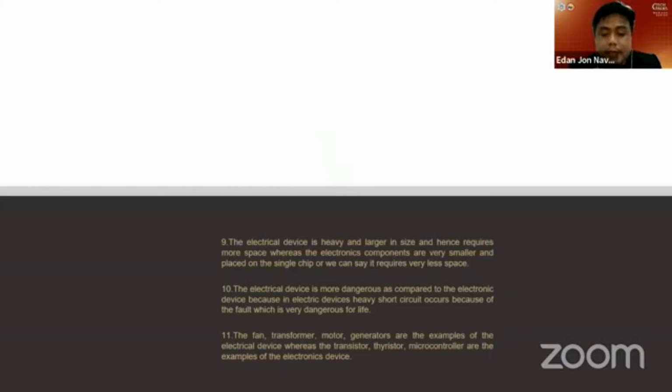The electrical device is heavy and large in size, hence it requires space, and the electronic components are very small, so they need less space. Another difference is that electrical devices are more dangerous compared to electronic devices.